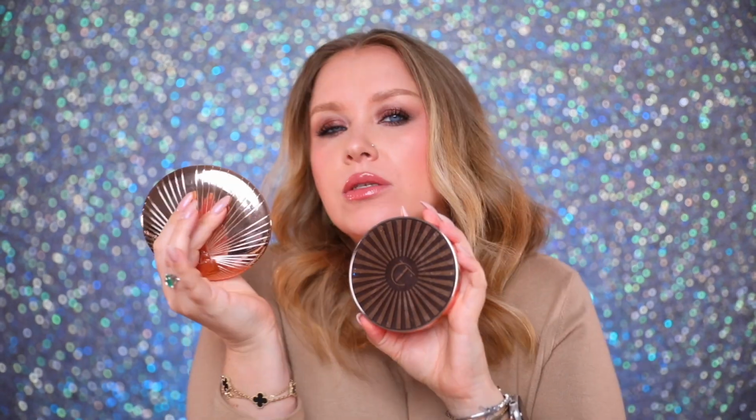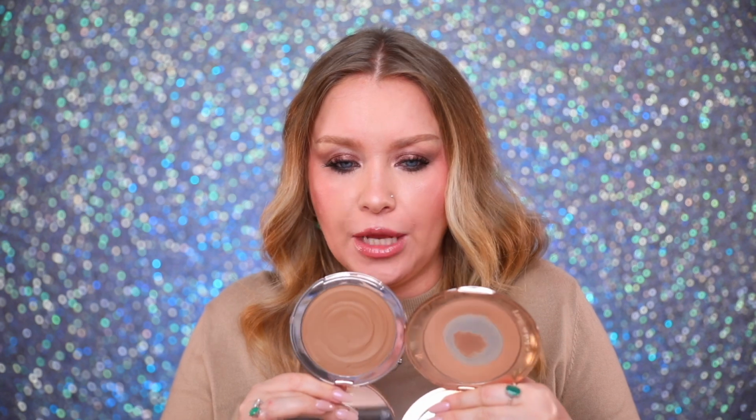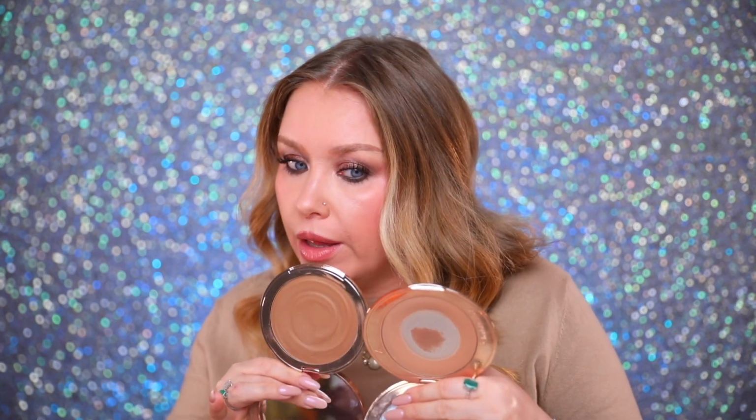I'm not the biggest fan of this design. I prefer something like that. It looks more beautiful to me. I'm not the biggest fan of this product just because it's way too orangey on me, and it's in the shade medium, and I bought the shade medium just because this bronzer is a perfect match for me. But I do prefer my bronzers not on the oranger side, but on the warmer side. And I don't know if you can tell the difference. For whatever reason, I imagined that the shades matched, but they didn't. It's just not the best.